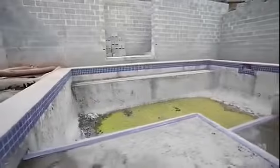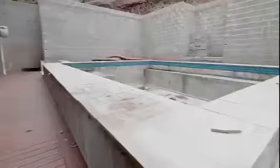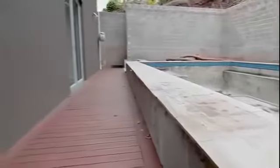This pool is actually slightly higher than what we intended it to be. And the actual house is slightly lower. Right. Yeah. So they were supposed to be at the same level? Pretty much. Absolutely. Oh, my goodness. Yeah, that's a serious error.